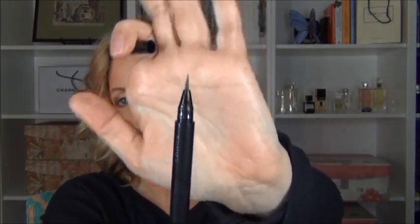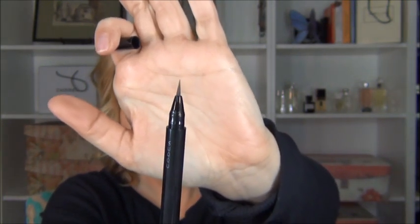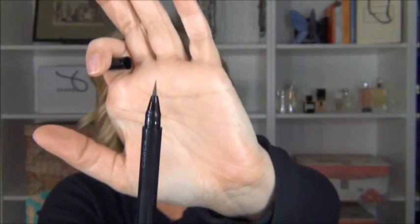So what is my favorite high-end brow product? Well, that's easy, right? I talk about it all the time. It's my Suqqu brow pen. I cannot be without this. It is the sharpest point of a brow pen. It works better than any other brow pen I've tried. I've tried so many of them. I just love this. I cannot be without it.